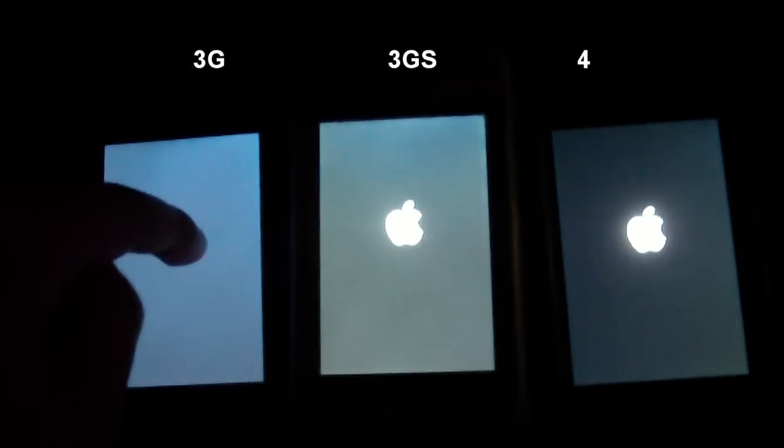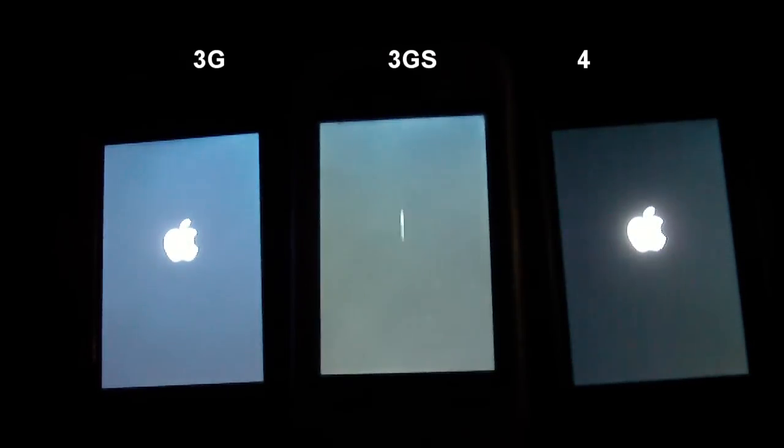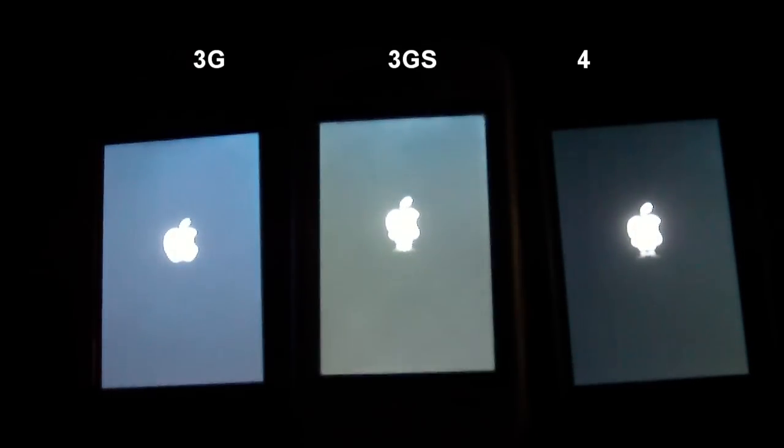Once again, this is the 3G, this is the 3GS, and this is the iPhone 4. I might put a timer down below. The 3GS actually gets the Apple logo before the iPhone 4, which is really interesting. And I can't believe I'm saying this, but it looks like the 3GS might beat the iPhone 4.